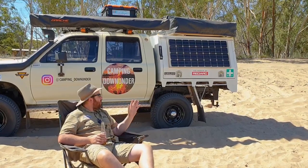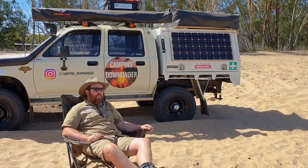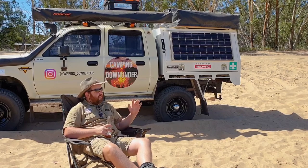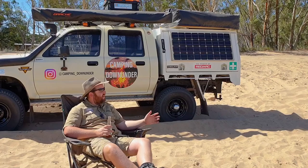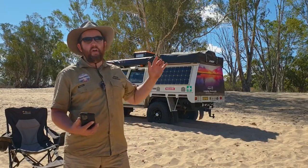So if you really want to go canopy, you'd really want a removable canopy. Righto, Wayne, let's have some fun with this. I've always wanted to see the difference between setting up a canopy versus a camper trailer. Let's time each other, see who's quicker at setting it up. Rightio, mate, the rules are, you've got to set it up on your own.